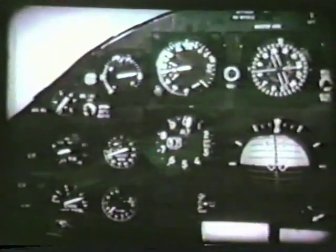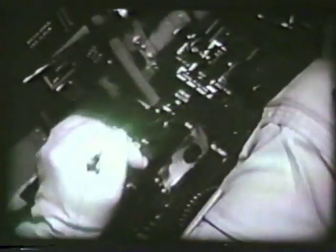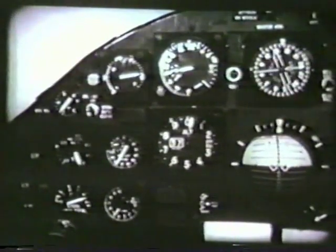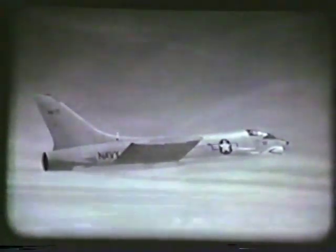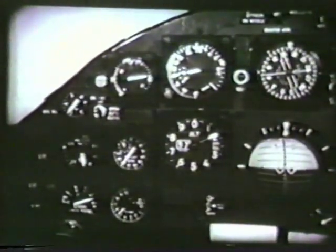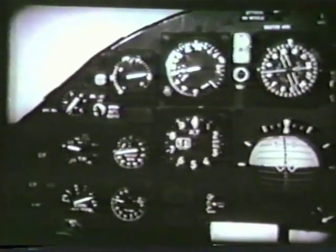Now let's take a look at a different situation. If the fire warning light comes on, pull the throttle back to idle. If the light goes off, the probable trouble was engine overheating. Resume normal operations, taking care to avoid further overheating. If the fire warning light goes off and comes back on, or stays on, check the EGT and RPM for erratic indications.